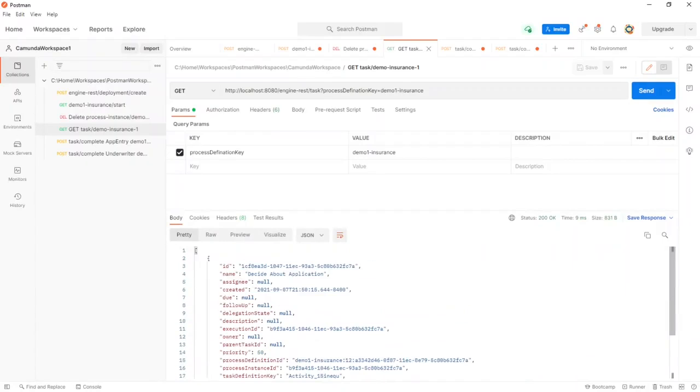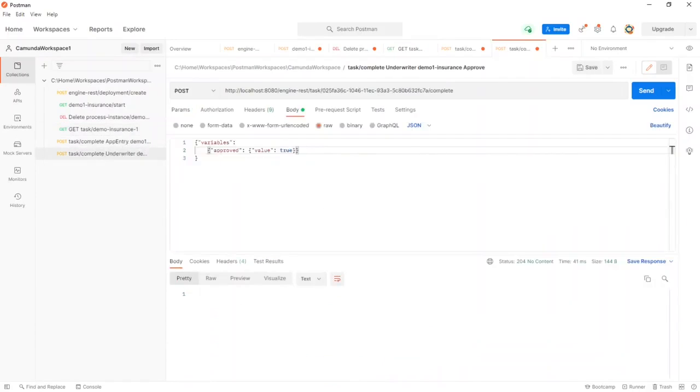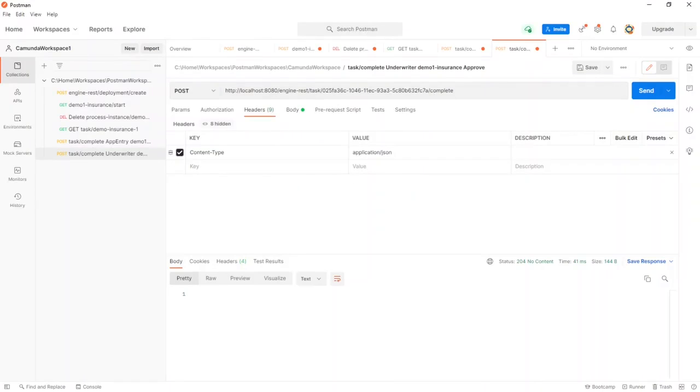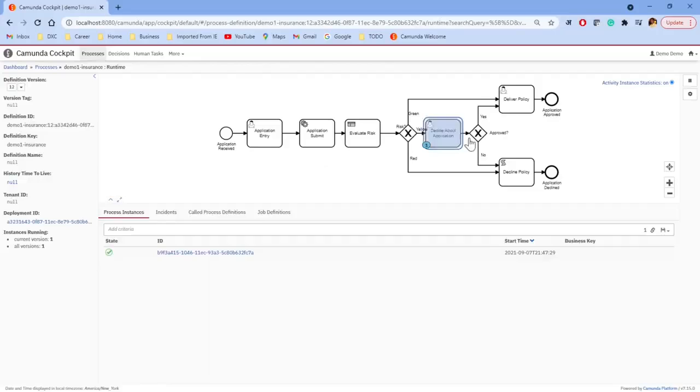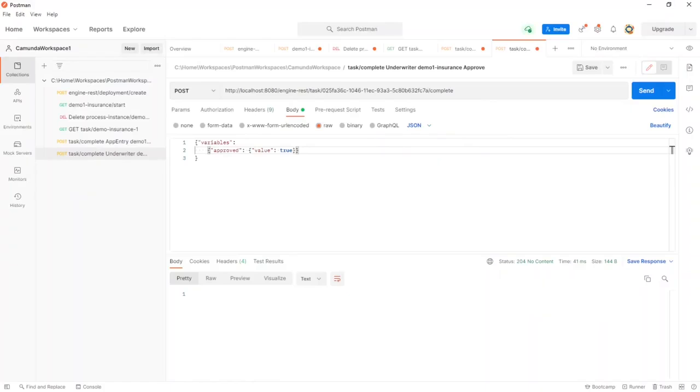I only have one task here. So I'll take the ID from here. And I have another request example created to perform this decide about application transaction. Again, the same thing. The header will have application/json as the content type, and the body will have the variables to be provided. For this particular task, I need to provide the Boolean indicator in the JSON. So I'll use the task here. And again, the task URL is the same. We just need to perform a complete action on it and pass the variables.